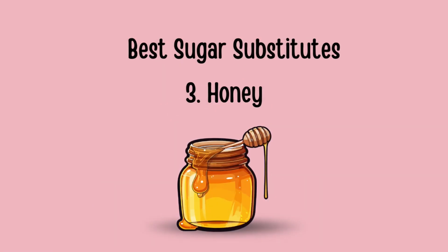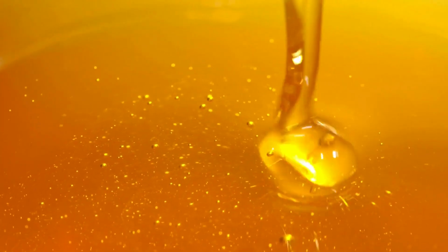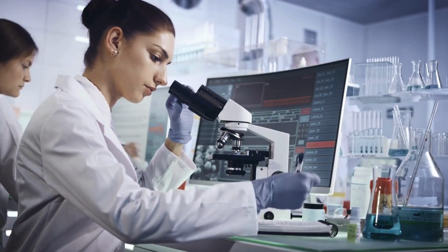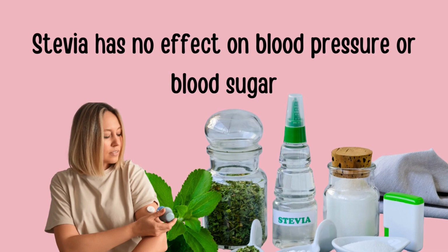3, we have honey. Now, honey cannot be added alone as a sugar substitute because of the liquid consistency, but it can reduce the amount of sugar needed. 4, we have Stevia rebaudiana Bertoni, which is a South American plant native to Paraguay that has been used to sweeten beverages and make tea. Now, with so many debates on the use of artificial sweeteners, I found in my research that stevia has no effect on either blood pressure or blood glucose responses, making stevia safe to use by diabetic people.